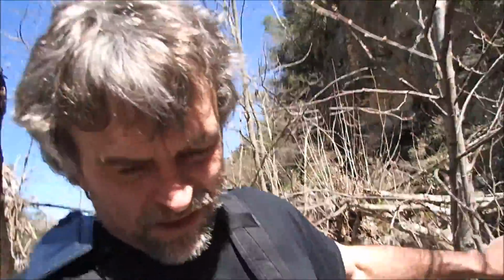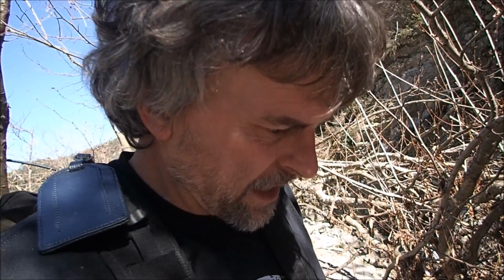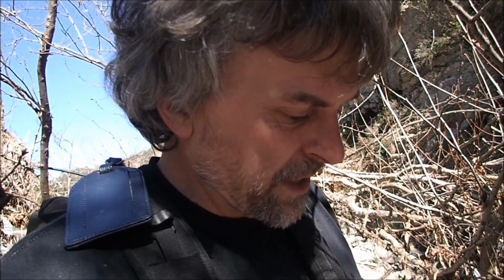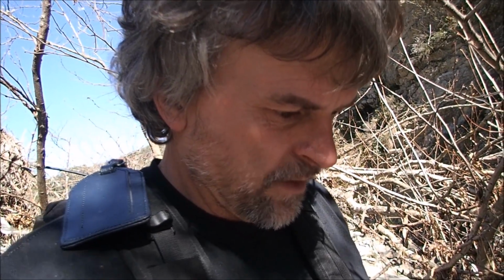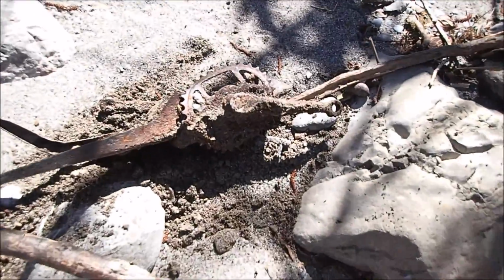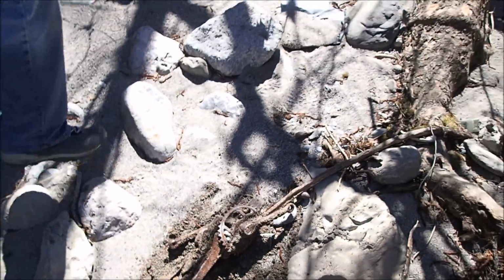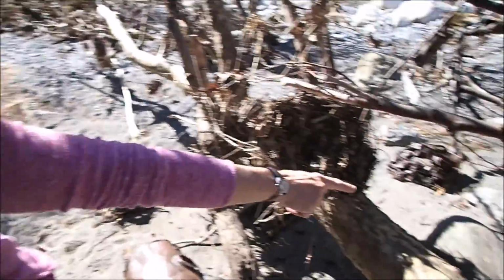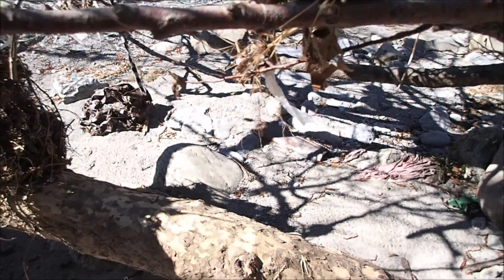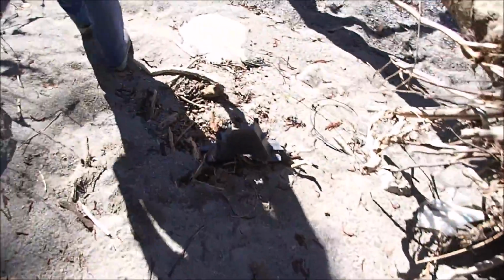Now Lindsay thinks she found something interesting down here. What's that? And she didn't dig it up. She wants to look at it with me before we dig it up. But first she's digging up a piece of a washing machine. Yeah, it's a cranker. It probably is a piece of a washing machine, where you crank it to make the tub swirl around. What's that? Junk. It's a piece of gutter probably. An old tank of some sort.